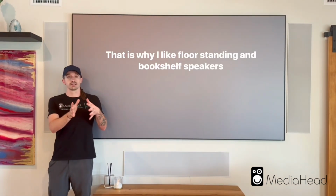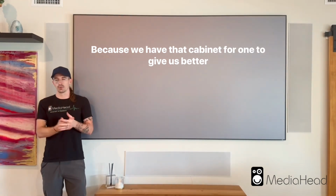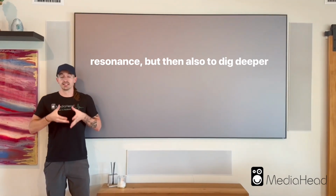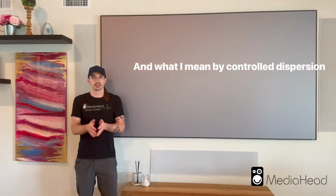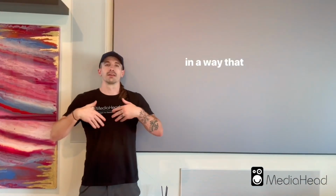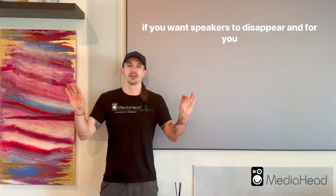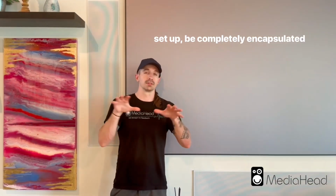That is why I like floor standing and bookshelf speakers, because we have that cabinet for one, to give us better resonance, but then also to dig deeper and give us controlled dispersion. And what I mean by controlled dispersion is when the speaker actually directs the direction of the audio in a way that works for a space. That's really critical if you want speakers to disappear and for you to get a wall of sound, or in a surround sound setup, be completely encapsulated.